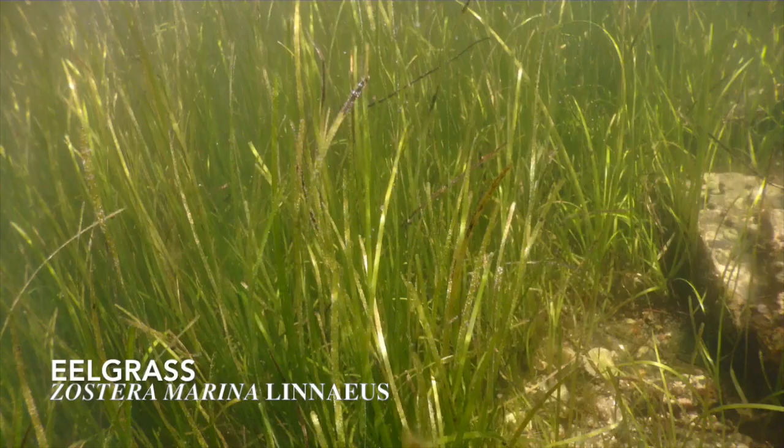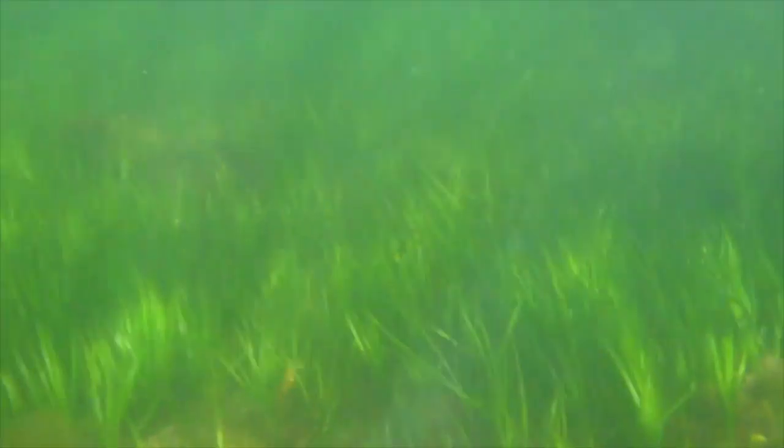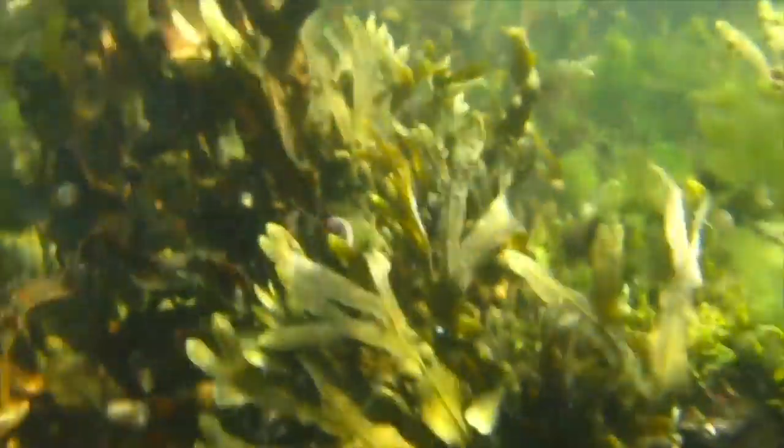Eelgrass is a very interesting species, as it is an indicator species detecting the health of the environment along the coastal shores of New England. We also encountered some in the drowned forest in Rye, New Hampshire, which is interesting because we didn't have any knowledge of this before. We encountered a small eelgrass bed.